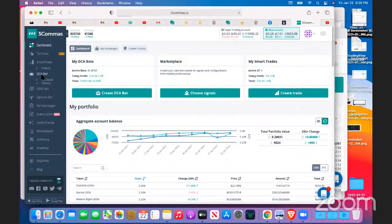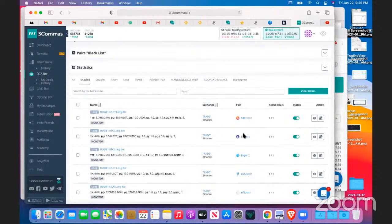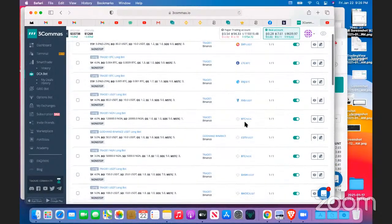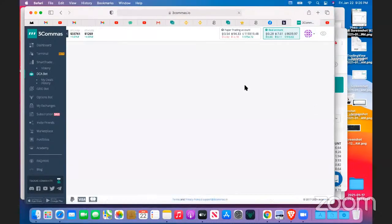Now, if I click on this bot, you're going to see my bots. I have many bots open, running. Sometimes, if your bot that is running, you actually want to adjust it. All right, you want to edit, you want to do whatever you want to do on the bot. You can click on view. If you click on this bot, you scroll down and it shows you.